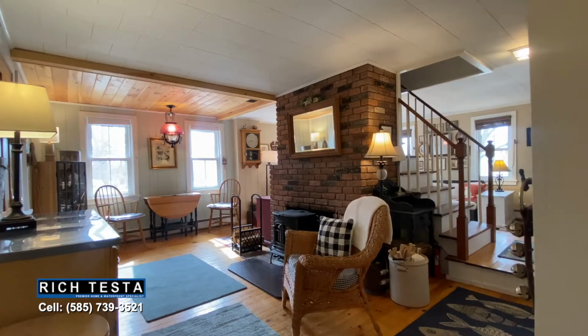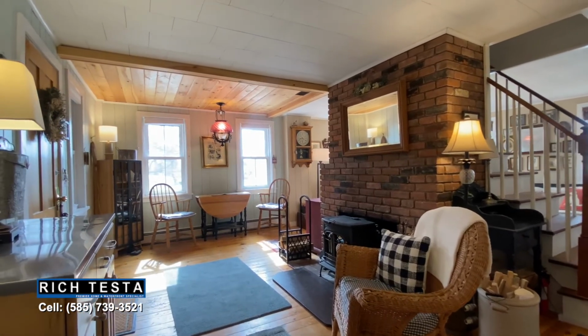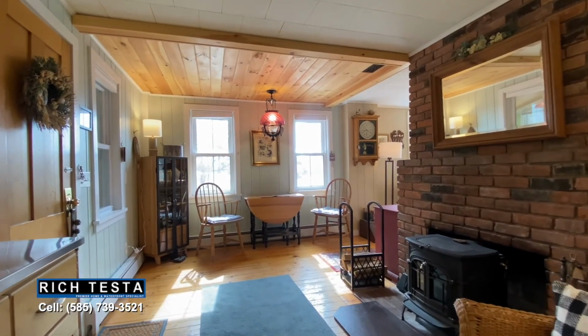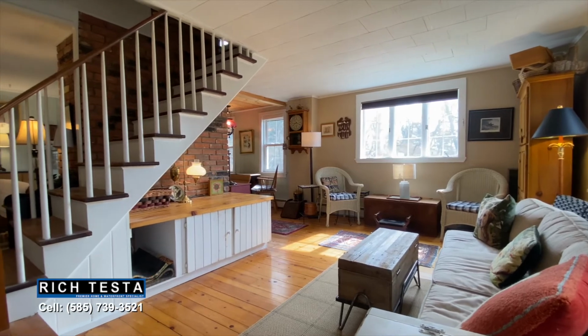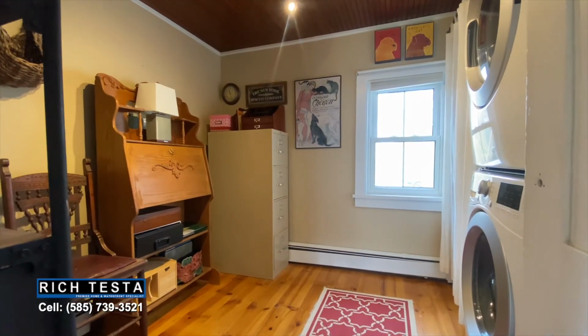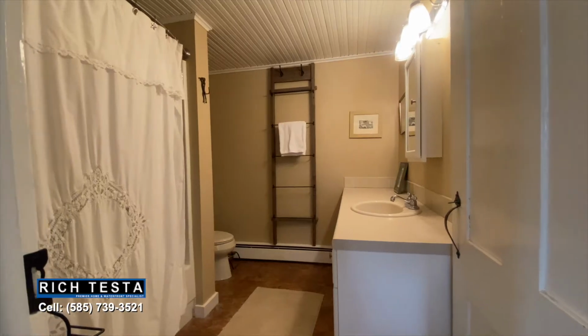This property is loaded with character and charm, featuring a living and dining area with a cozy wood stove with a brick surround and a tongue and groove pine ceiling. Open to the living room with more exposed brick, built-ins, and an adjacent bedroom or laundry, plus a full bathroom.